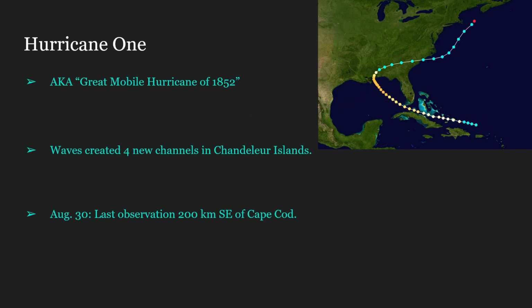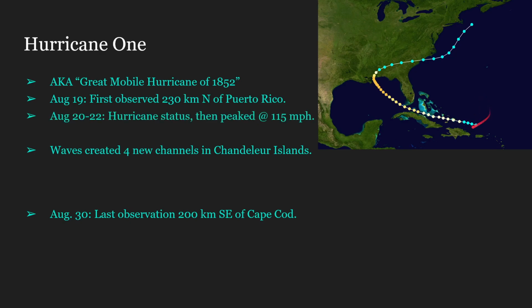Big long track seen here. Hurricane 1 is also known as the Great Mobile Hurricane of 1852. Hurricane 1 was first seen on August 19th, or at least first observed, I should say, 230 kilometers north of Puerto Rico. By around August 20th, it would achieve hurricane status, and by August 22nd, it would peak with winds of 115 miles per hour.